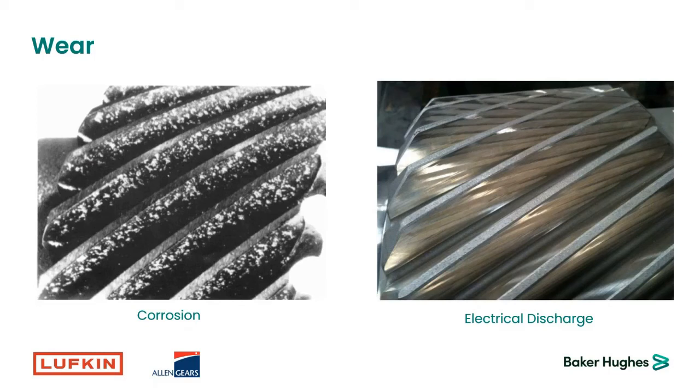On the right hand side is what we call electrical discharge. You can see what we call tiger stripes across the teeth. This is where you have an electrical charge build up in the rotating elements. Basically what's happening is there are very minute electrical discharge sparks between the two gear mesh. As the gear comes into contact, you've got that very, very fine oil film thickness. It's thin enough to allow the electrical energy to discharge across the two gears, and that's what you'll start to see, this striping effect.